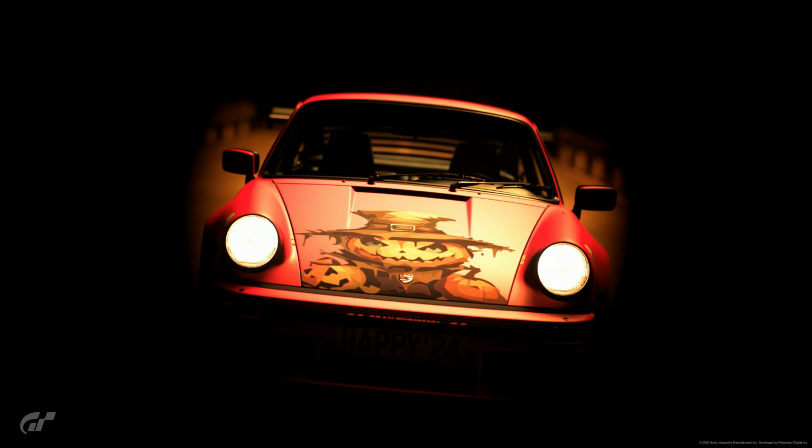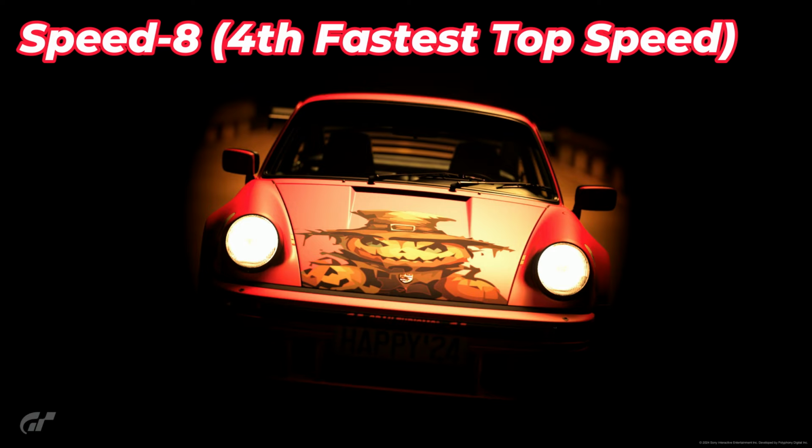So a quick summary of the car itself. The car speed overall, I'll give it a solid 8. It's going to be overall the 4th fastest car within the group of this race. So decent speed, not the best, but it does have some speed showing in the race.